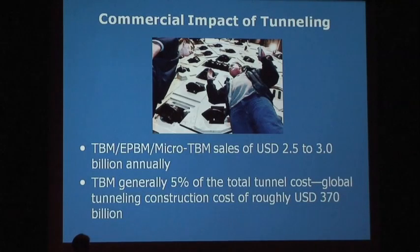And that doesn't include the water systems that they're working on, the sewer systems that are needed, the rail and highway tunnels that they're also building. China really is a powerhouse for tunneling at the moment.